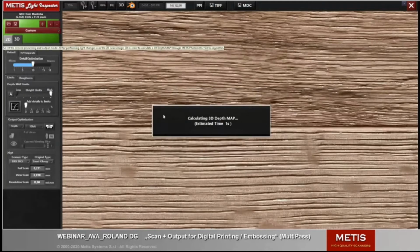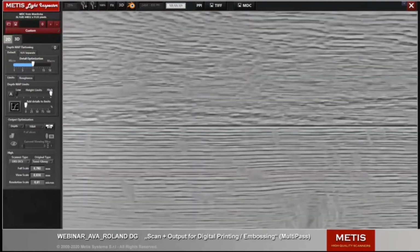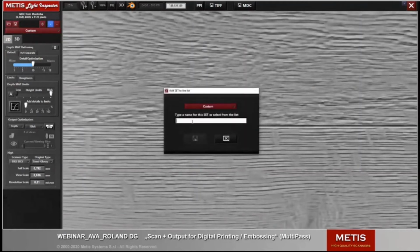Then I go to recalculate the depth data. We have now the depth data here. This is a grayscale version. We can use it for the laser direct engraving and multipass application, 3D depths.